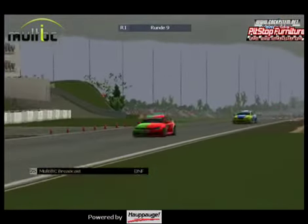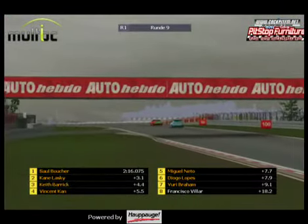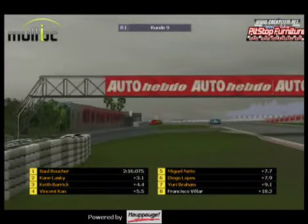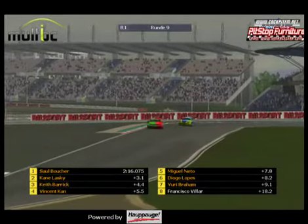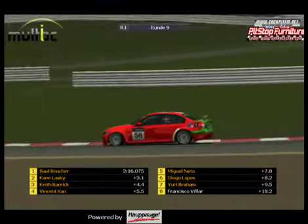We'll check back in with the leaders. So Boucher is still holding that position away from Kane Lasky with a big lead now of 3 seconds. Keith Barrick is in 3rd place, 4.4 seconds back.